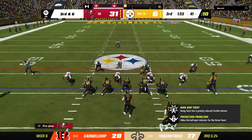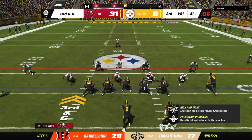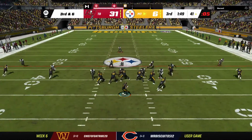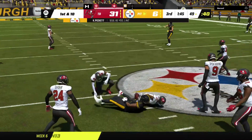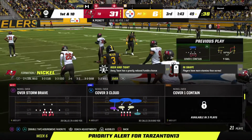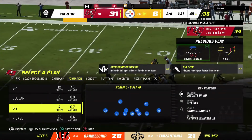The Bucs with an extra defender now in the secondary here on 3rd down. Now Pickett. Open man is Jacoby Myers. He's got it. And he will have a Steelers first down as they're able to get the 3rd down conversion.